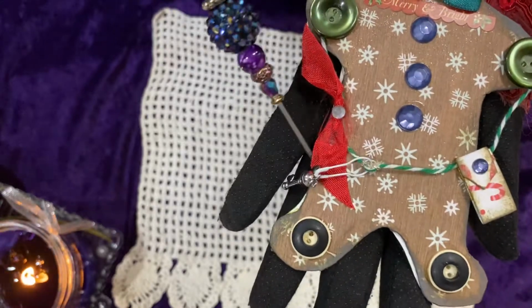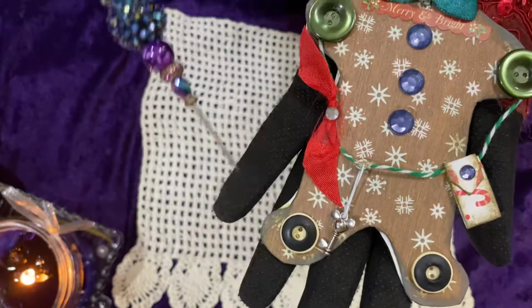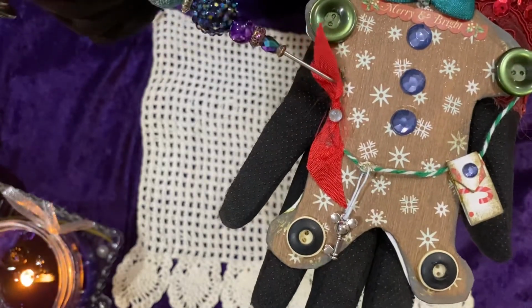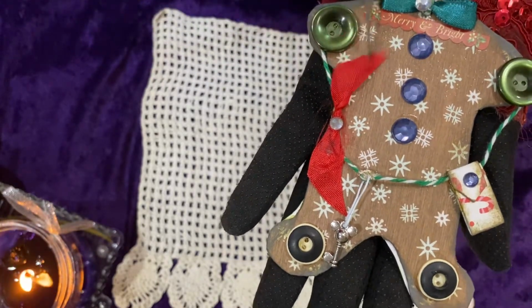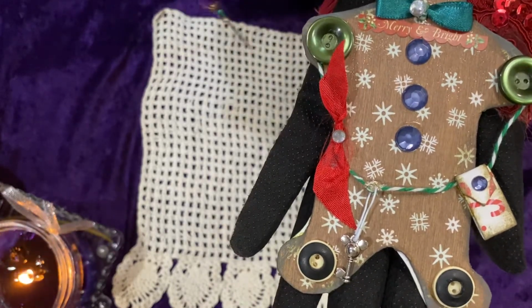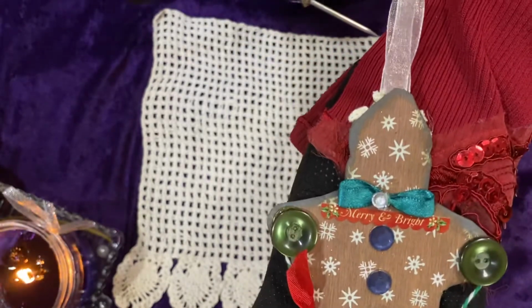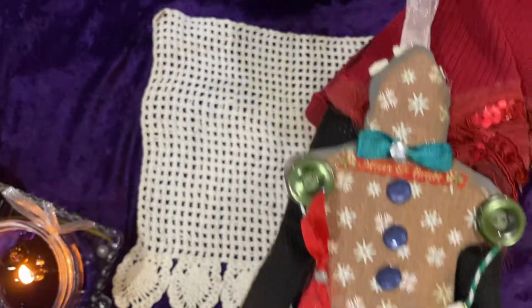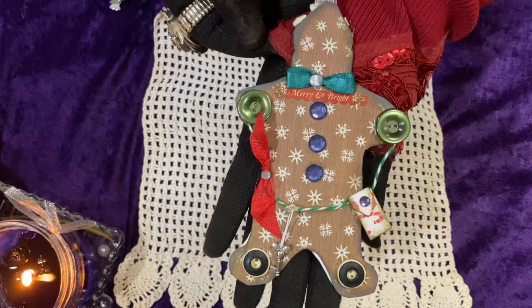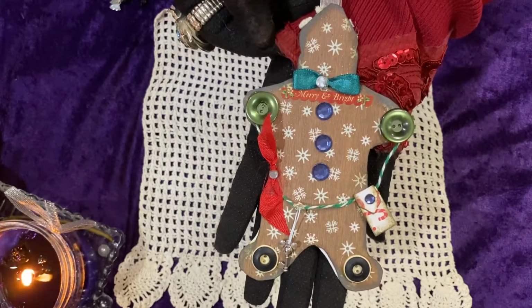And there is a bulb pin with a key on the swag and a snippet of seam binding in red with a rhinestone in the center. There is an organza hanger. Now let me, I hope he's in frame.